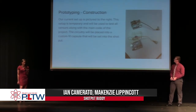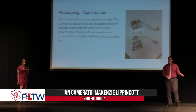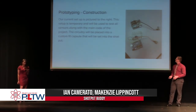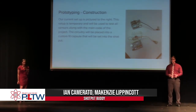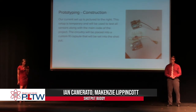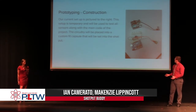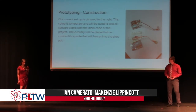So here's our construction. This top bit right here, that is the receiver that works on the outside of the shot put. It's connected to the laptop, and what this does is it displays whether it is safe to cross the sector or not safe. And then this is the transmitter circuit, and this right here in the breadboard, that is the vibration sensor. What that vibration sensor does is when it hits the ground, it detects that it has hit the ground, and it sends a signal saying, I have hit the ground. And that is what's displayed, and if it has not detected a value, then it will say that it is not safe to cross the sector and you cannot go.